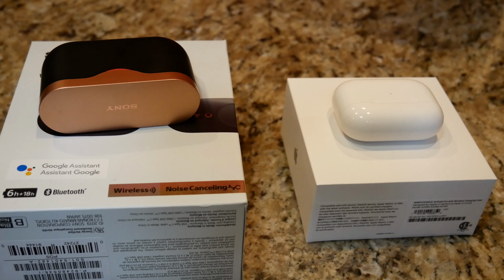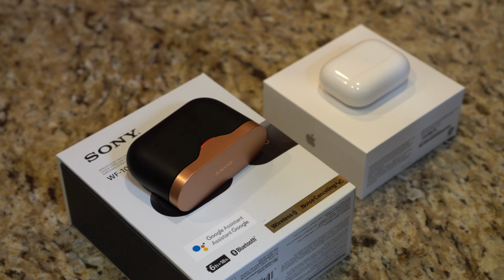Both earbuds are absolutely phenomenal to use and to listen to, but I'm going to have to go ahead and give the upper hand to the Apple AirPods Pros. They're just more convenient. I was able to order the AirPods Pros and get them within a couple of days. The Sony WF-1000XM3s have actually been on the market for about a month and a half now. This is the first time that I've ever been able to walk into a store and buy them. They're very hard to find.